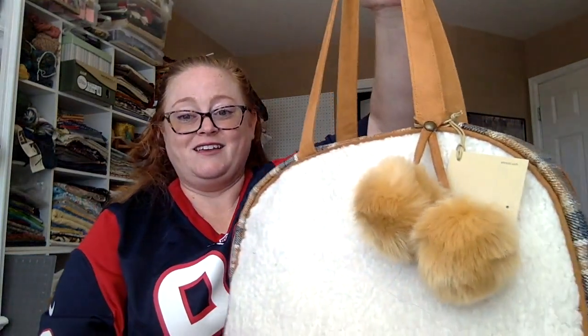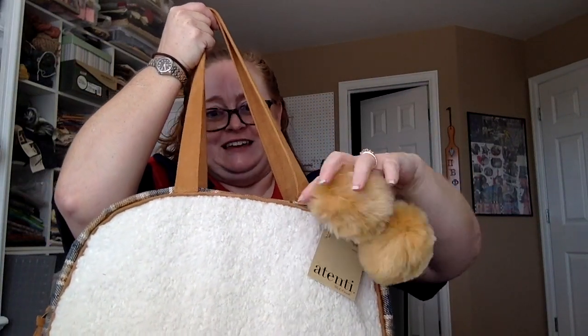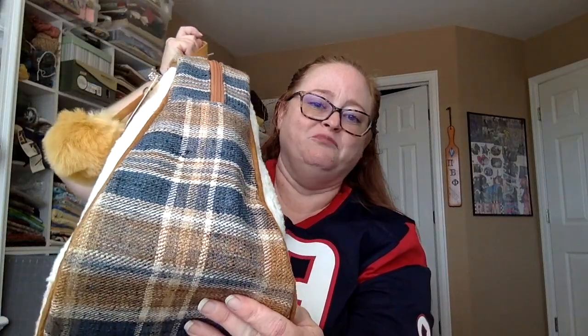Skipping ahead to acquisitions, I have a new bag. This, yes, that's right, folks. It's an Atenti. Look at the furry pom-poms! Oh my god! Sheepskin, fake. I wouldn't mind real. I mean, we eat sheep. Blue and tan plaid. Beautiful, gorgeous, leather straps.